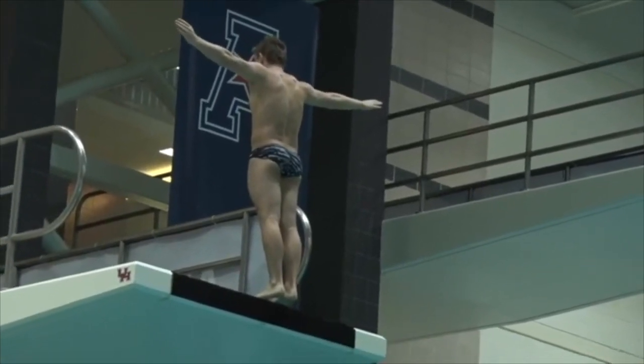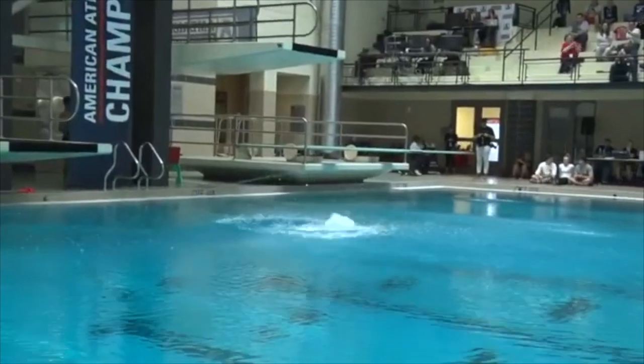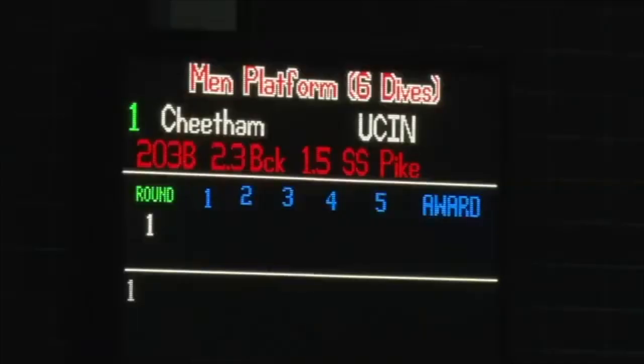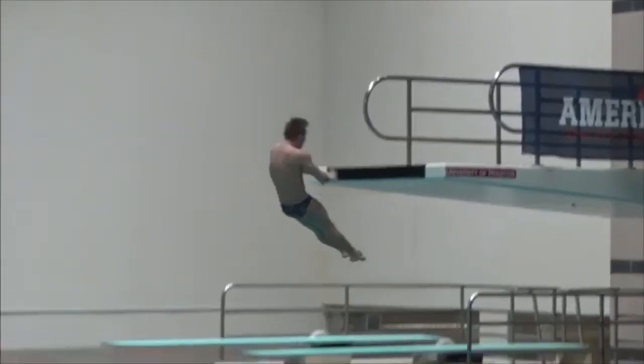Scored first was huge. Well, Luke Cheatham starting things off for Cincinnati on the 5-meter platform, and he gets it rolling nicely. Backward 1.5 somersault pike, and he gets a 41.4. Really clean entry. Solid top.